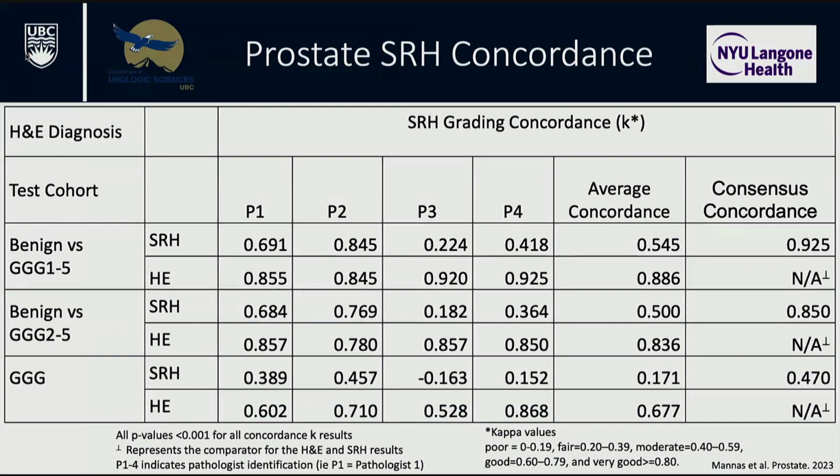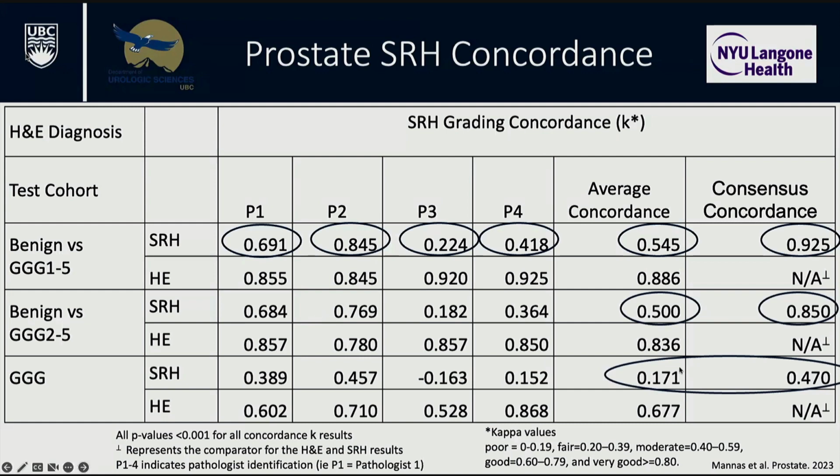When we looked at the concordance, this is concordance of agreement between SRH and pathology. The first two pathologists had very good, near excellent concordance. The other two pathologists had poor concordance, and once again, that relates to the specificity, which gave an average concordance for the group of 0.5. So that's about a flip of a coin. But if we look at their identification of clinically significant cancer, it was the same, but after the consensus conference, near perfect. So they are getting better with time. But finally, if you look at their ability to tell Gleason score, it was poor as their mean individually, but as a group, they were 0.47. Once again, agreement of non-genitourinary pathologists for H&E in publication is 0.5-ish. So, getting close.